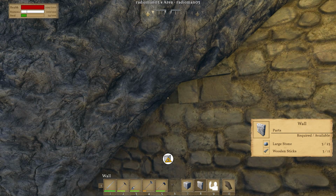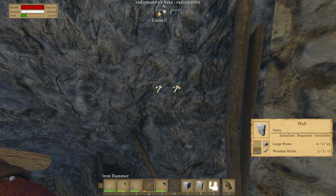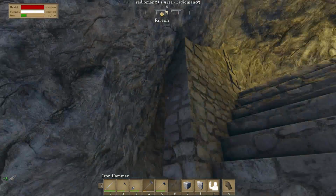I don't feel like it's actually in the right spot here. Let's take this one out. We'll get one up next to that other one there. I think if this one's gone, we'll be able to see better.